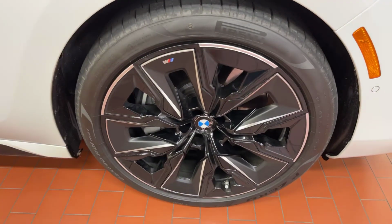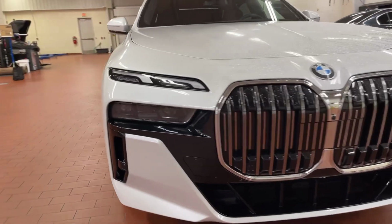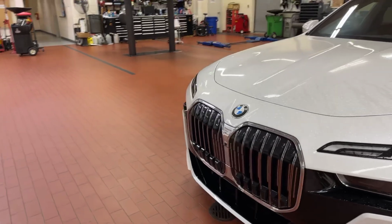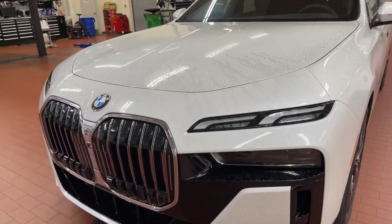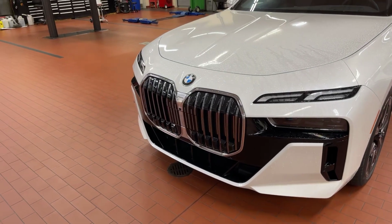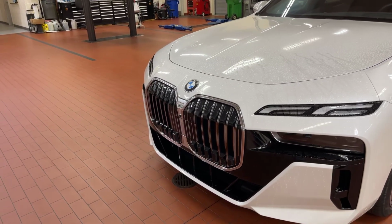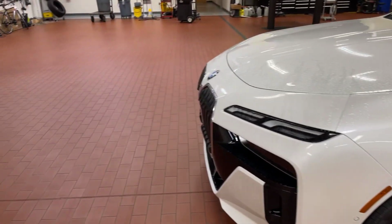These beautiful M wheels. This does have the M package on it, as you can see by the deeper front fascia and the blacked out trim on here. And that is very much a controversial little design cue with the headlight assemblies, which are actually here, and then the turn signals and running lights, which are up there. A little bit off, but they've done some other weird things and it's worked out perfect for them before, so they obviously know what they're doing. It's very interesting. I don't mind it. I actually think it's kind of cool. But let's go in here.